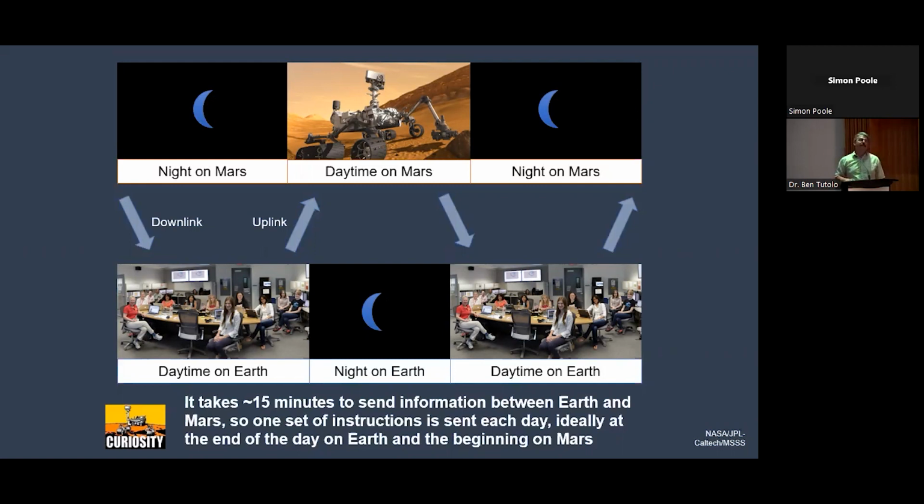In daytime on Mars, Curiosity starts doing the things that we ask it to do, like drive this far, analyze these rocks, take these pictures, and so on. That's while we're sleeping. We then get the data back and begin to analyze it and begin to make decisions about what we do next. This is one of the things that I didn't really realize whenever I joined the team, is that you're always on, right? You're always getting new emails, new data to look at and try and analyze, make decisions about where the rover should be going next. So this process takes about 15 minutes of sending information between Earth and Mars. So one set of instructions a day, basically, ideally at the end of the day on Earth, and the beginning of the day on Mars.